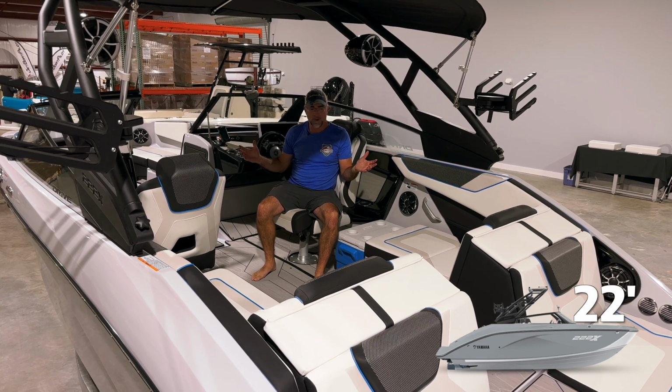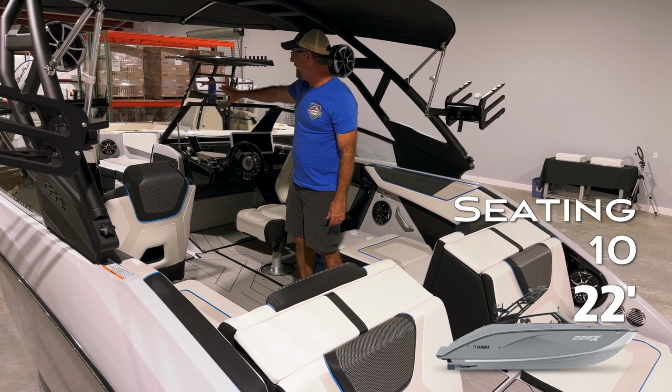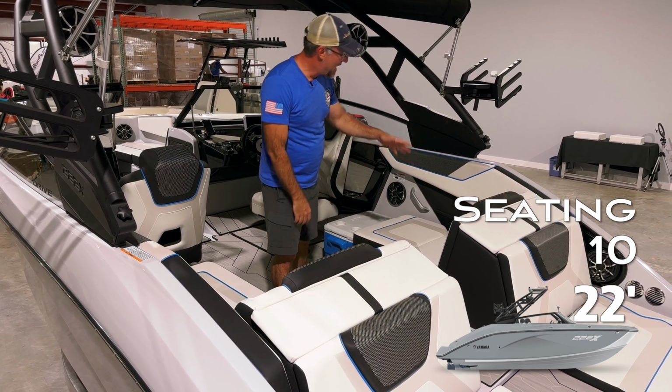Now we're on the 22-footer, talking about capacity, seating capacity. In the bow, still rated at 4. 2 captain's chairs make 6, 7, 8, 9, and 10.